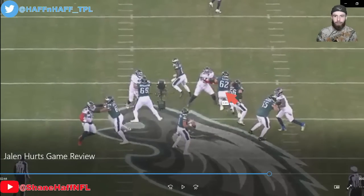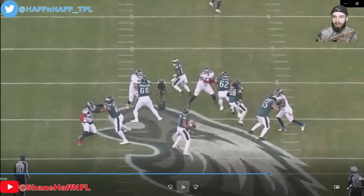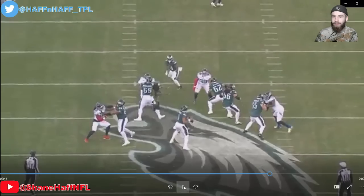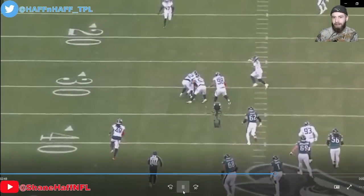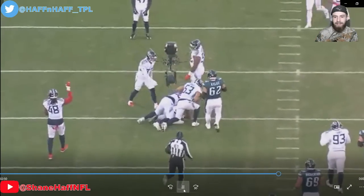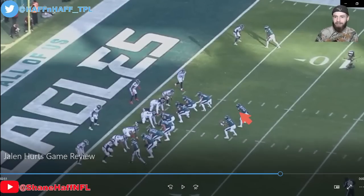Look at all this open space again. All this open space to throw the check down, something he did so well, and I love that he's got defensive tackles with eyes on him, and so he separates his hands from the ball, pump fakes, gets their hands up right here, boom, and then he kind of double clutches and gets it out. And you'll take 10 yards. That's the easiest 10 yards that you can get. So I love that.